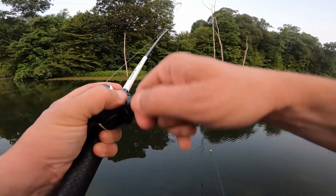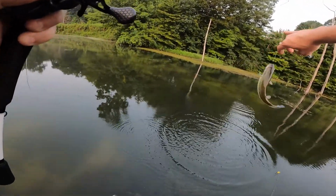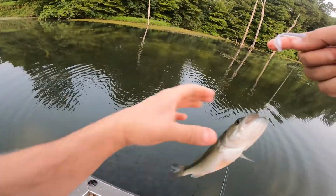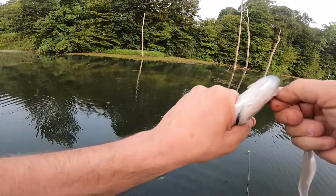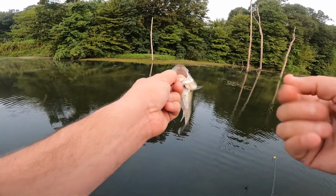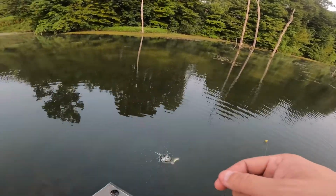There he was. Just full of these guys. This hook is a perfect size for this size fish. It's actually kind of small. That last hook got me. It's actually kind of too small a hook on a big fish.